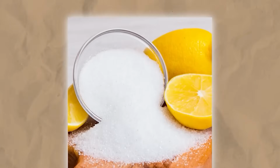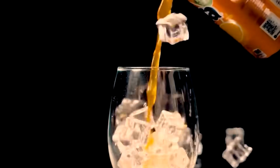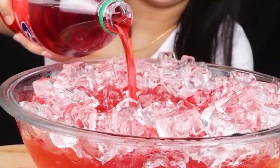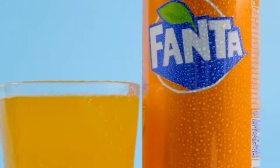The quality of the water used in soft drinks plays a crucial role in the final product's taste, clarity, and stability. Factories receive water from local sources, but before it can be used, it must go through an extensive purification process. This process begins with coarse filtration, where large particles, sediments, and debris are removed.